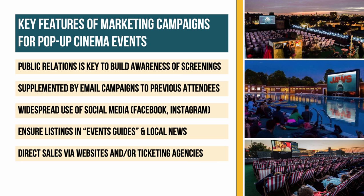And then what you then do is you sell your tickets. Most of the operators appear to be selling direct from their websites and or using ticketing agencies. And of course, if you use a ticketing agency, the chances are you also lose a fair slice of the revenues to the ticketing agency business or the website.